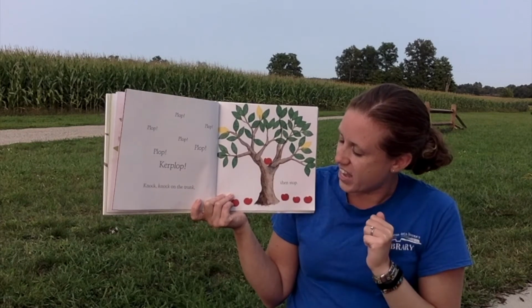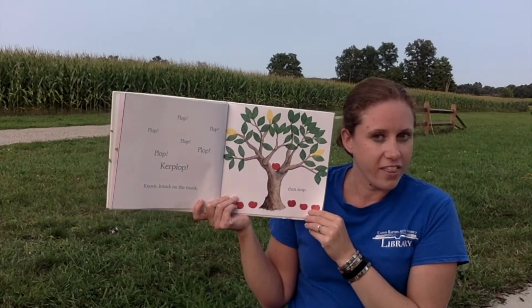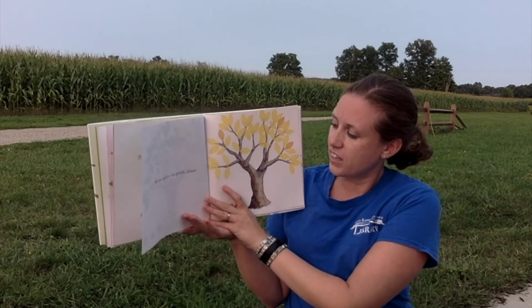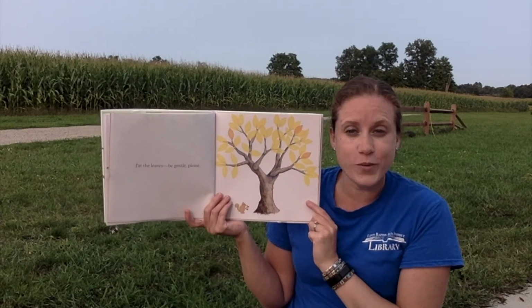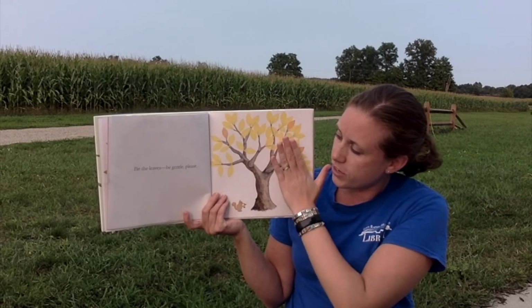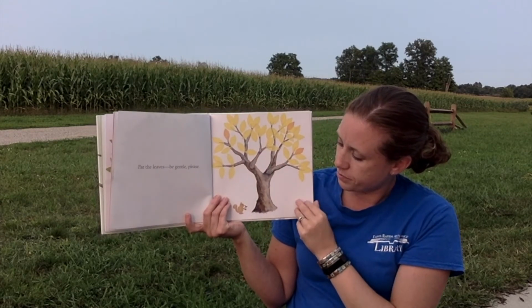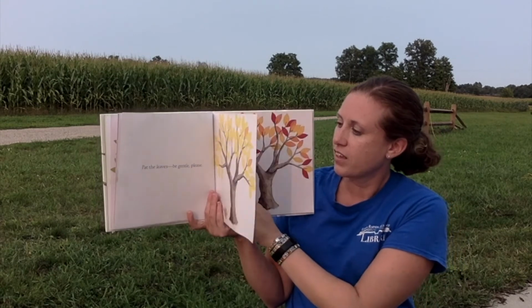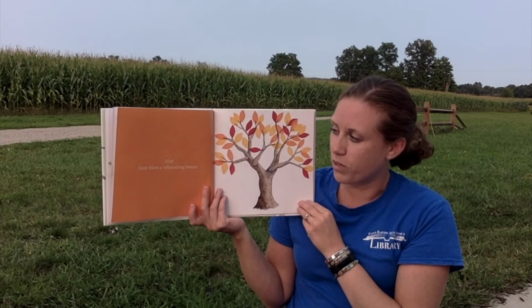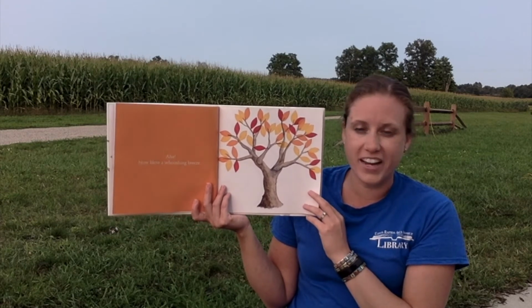Knock, knock on the tree. Then stop. The leaves have turned yellow. Pat the leaves. Be gentle, please. Aha! Now blow a whooshing breeze. Ready?